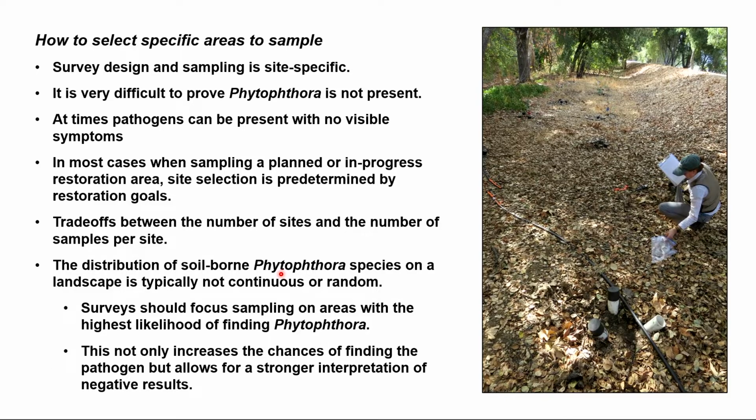And so, I'm not going to come up here and say, this is the way you do it. A lot of these are very site-specific, and I probably should have moved bullet point 4 up a little further. It's that idea of what are your overall goals? Why are you doing the sampling? And what are your ultimate restoration, conservation goals?